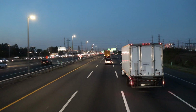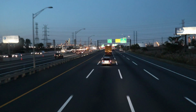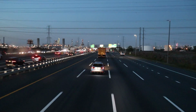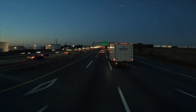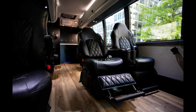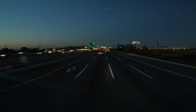And would you have thought, according to Flixbus CEO Andre Schwärmlein, the Northeast Corridor, so everything between New York and Washington, is the most frequent connection in North America for the bus market? But if you, for example, commute between those two cities and want to experience real luxury on the highway, then take a look at the Jet. This is a true luxury bus service with business class level, even with service at your seat. But of course, we are talking about a completely different level of ticket prices here.